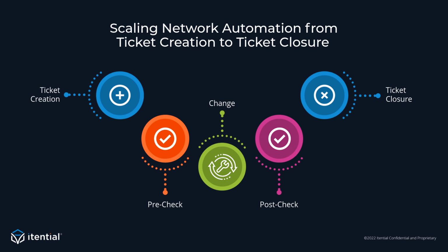In essence, we like to talk about this as ticket-to-ticket automation. We can start from the day the request is made. I'm a user. I want to perform some function. I need connectivity to the cloud. And that's going to invoke a network change. And we can kind of pass that through this. And we can take automation all the way to the very end and actually close out that ticket and leverage automation for everything.